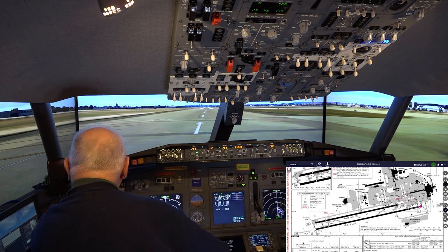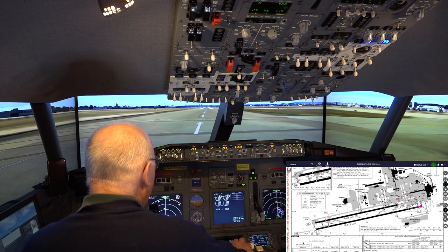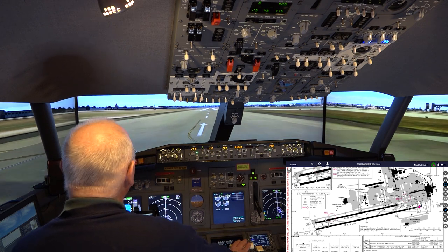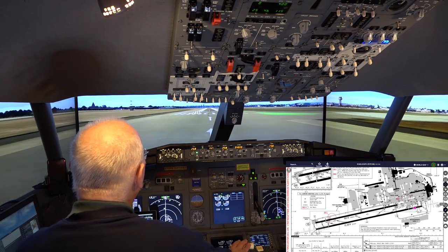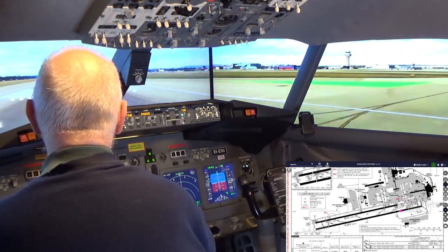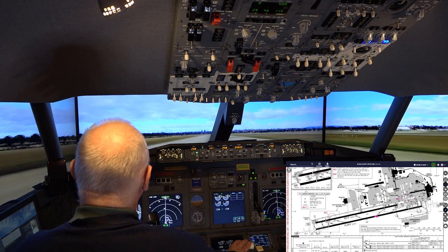We are clear. I'm pushing the prop to start. Everything's good. You're secure. Everything is across the board. Advancing the power to N1. It's looking good. Pushing the toga button. And we're rolling. We're rolling. Look at all the detail there. V1, rotate. V2. V2.